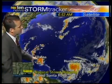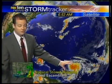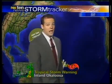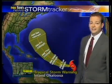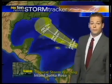All right, Tropical Depression Anna, Hurricane Bill. Two other systems are out in the tropics right now. First off, Bill has been growing in strength. It will be a big, nasty storm. Great news here, though. It is going to stay out in the Atlantic. We don't think there's going to be any problems with Bill.